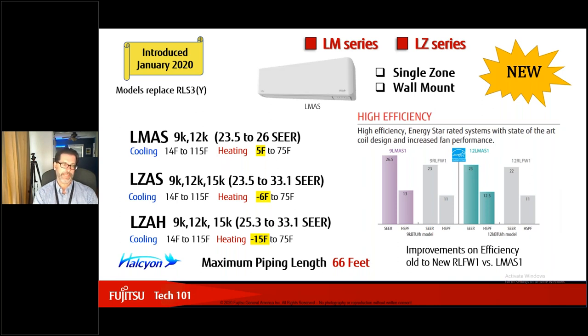Then we have the next drop down, and really good performance here. This was replacing the RLS3 YYH, which I kind of always labeled as the Mac Daddy. It was the 33-plus SEER, minus 15 offering on a single 9, 12, and 15s. So they've just now incorporated a new platform of controls. They've increased some of the capacities off the blower, and we have really good performance. This is definitely a rebate chaser. If you look at the LMAS, where it replaced the RLF1s or W1s, they were mid-tier. They're probably the high percentile, in the 90s, of what we sell every day in respect to standard wall-mount Fujitsu 9/12s. They've now made these improvements.